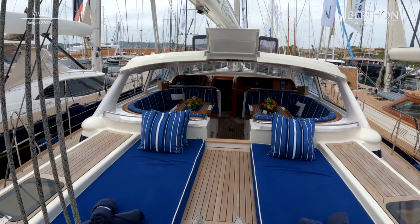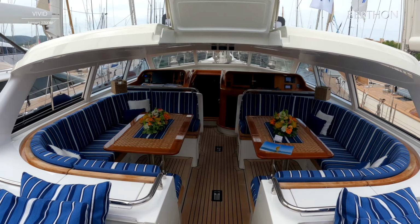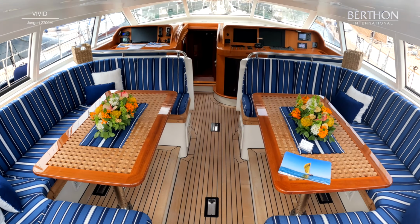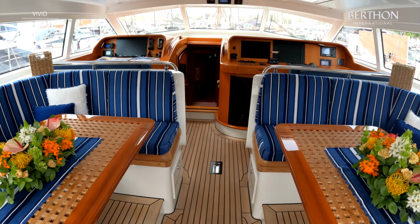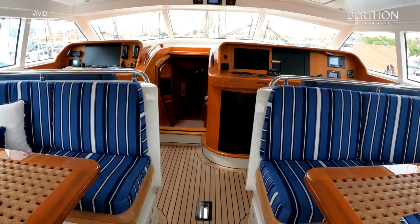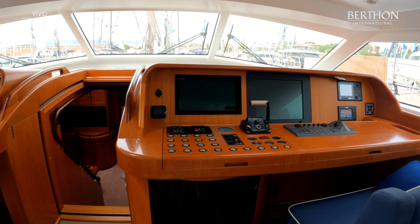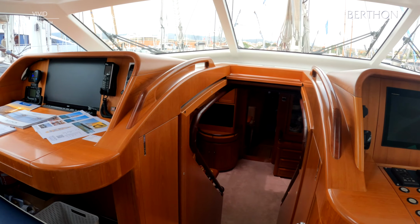As you see, she has a lovely sunbed area, and this leads easily into this lovely deckhouse. This is my favourite area of the vessel. The aft windows on either side drop down to open up the area for this Mediterranean climate. It can also be enclosed should you decide to go further north or south where the weather is different. There's heating and air conditioning in that area as well.